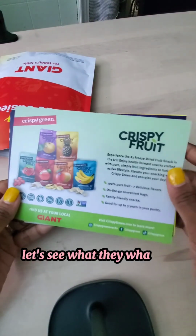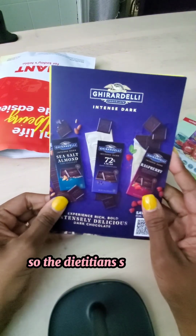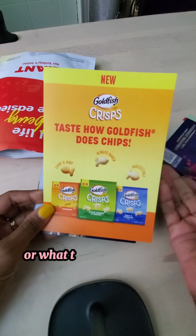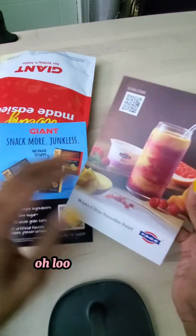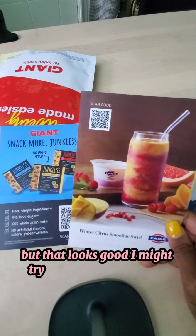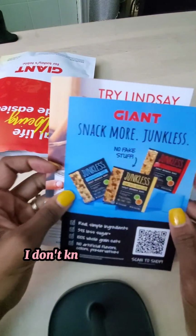Ooh, got some. All right, of course, let's see what do they have in here. Some coupons. You know we love coupons. So the dietitians said that dark chocolate is what they think is good for me. So these are coupons. So, ooh, what was this? Ooh, looks like a recipe. Yogurt, y'all, that looks good. I might try and figure out how to make this, but let's see, snack more on some granolas. I don't know, I might have to try it.